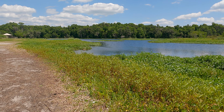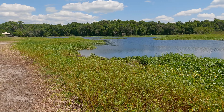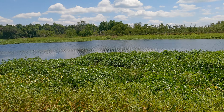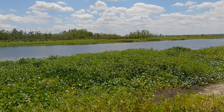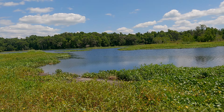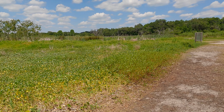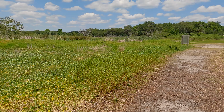Well, I hope you guys enjoyed that. That was pretty unique. Never got gators trying to mate in the wild before. That one was massive too, and then that smaller one it was trying to be with. It's a very unique place.